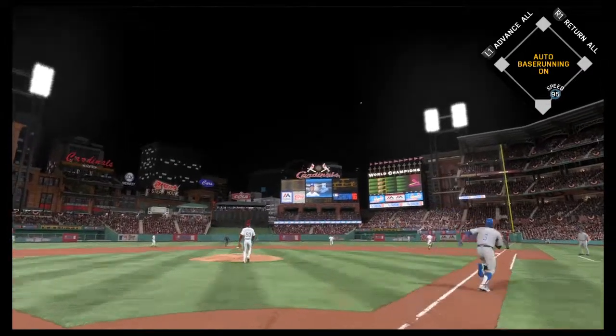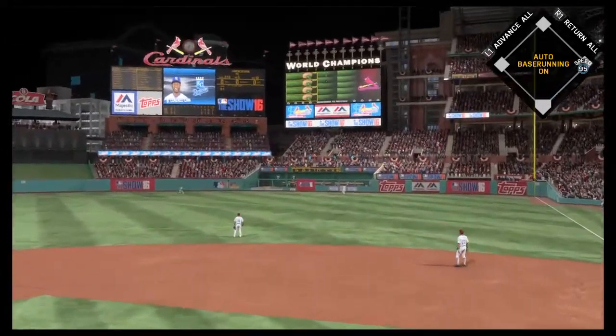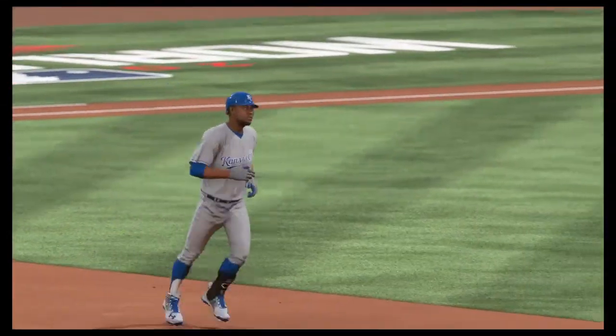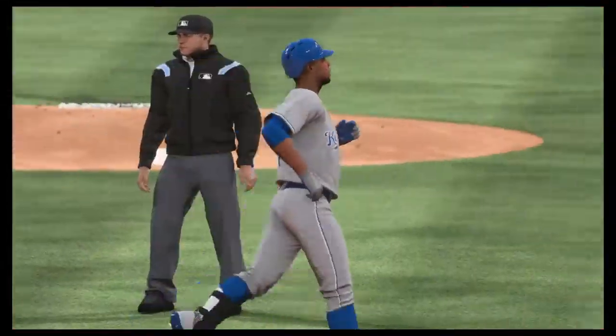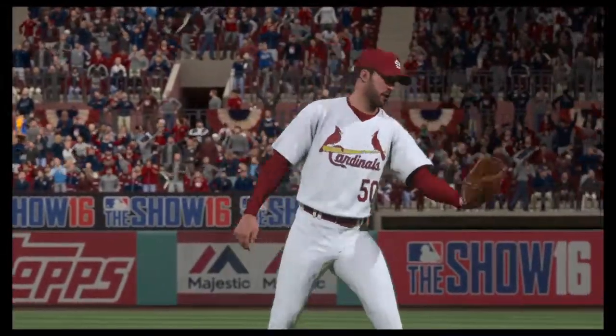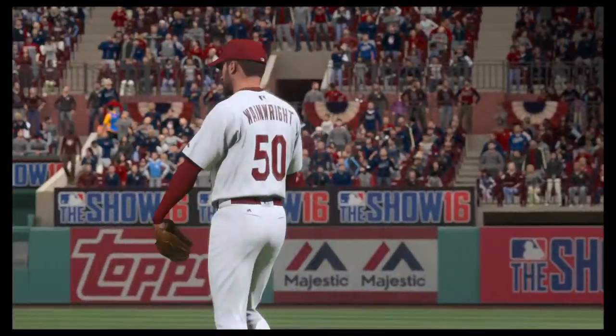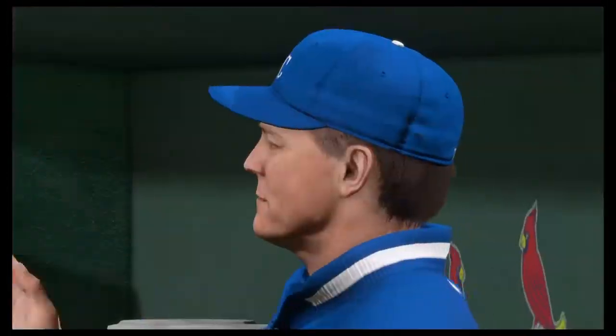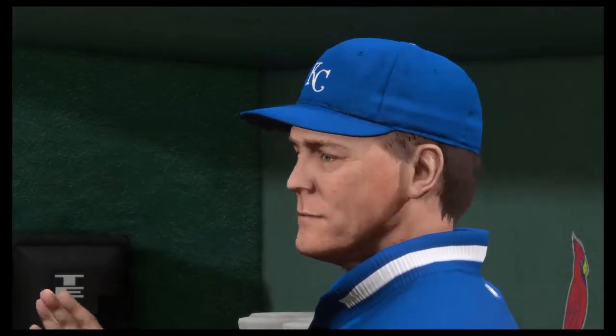Taken high and deep to right. Piscotty going back on it. Still ranging back. Gone! A solo shot here to straightaway right field. His first homer here in the series as the Royals move out in front now 2-0.